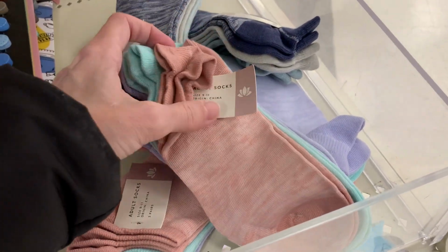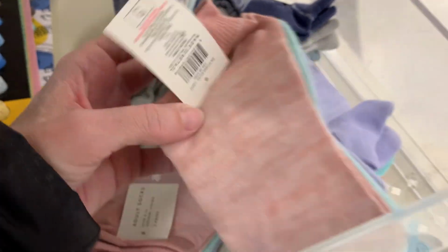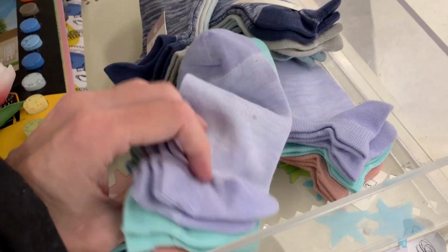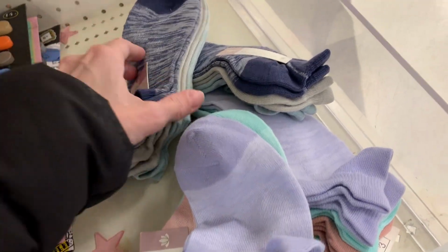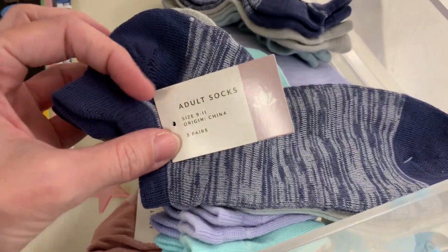Here's some new adult sock sets. There's 3 pairs in each set. These look like they're color coordinated with the weights that we were just looking at. Pastel colors are nice. That'd be nice for springtime. This set has got more neutral tones in it.